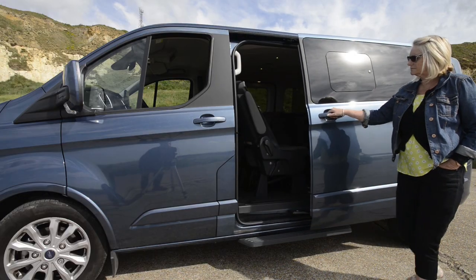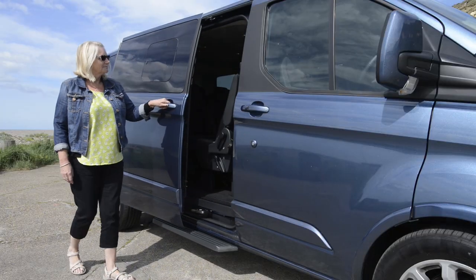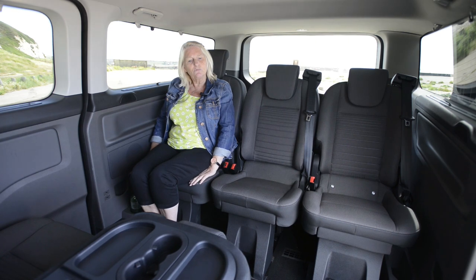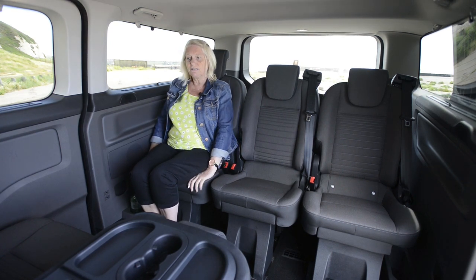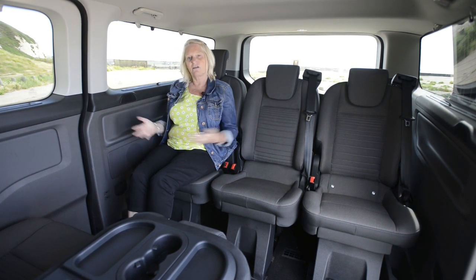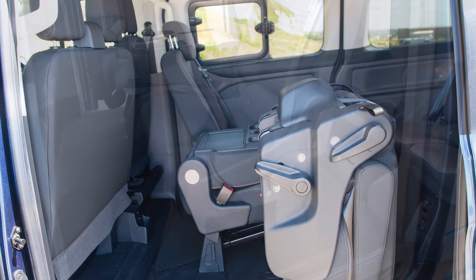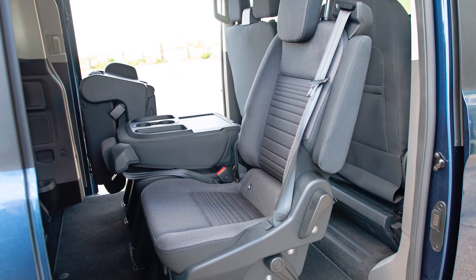Sliding doors either side make access into the rear of the Tourneo so easy. The seats are really comfortable, well supported and bolstered. And as you can see, I have copious amounts of room. All these seats are removable, so you can have different combinations.